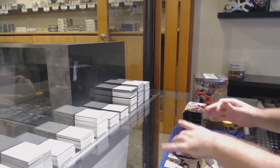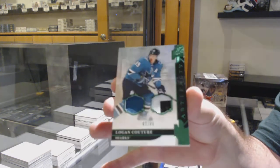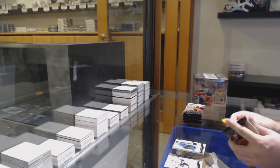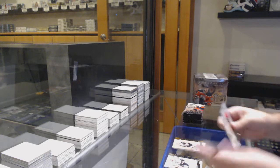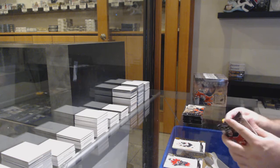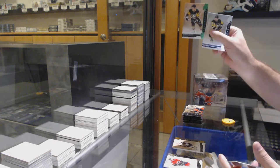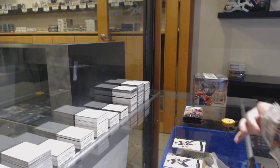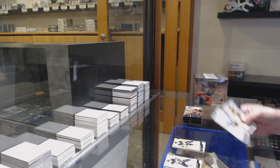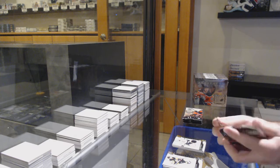We've got for the San Jose Sharks a 65 dual jersey patch, Logan Couture. 299 for the Coyotes, Clayton Keller. 99 emerald for the Penguins, Sidney Crosby. 165 Drew Doughty for the LA Kings.